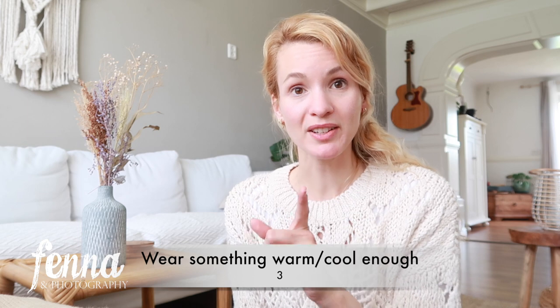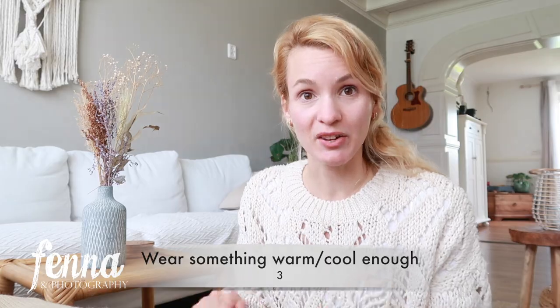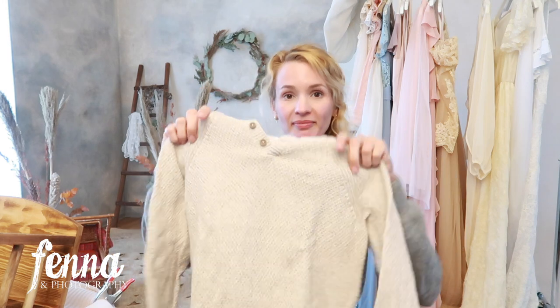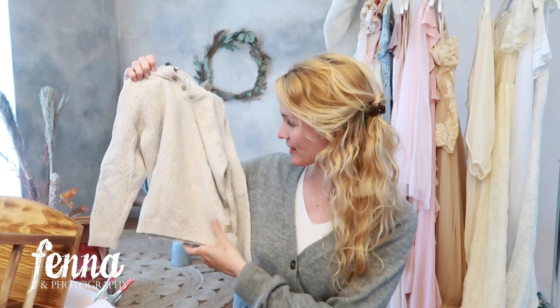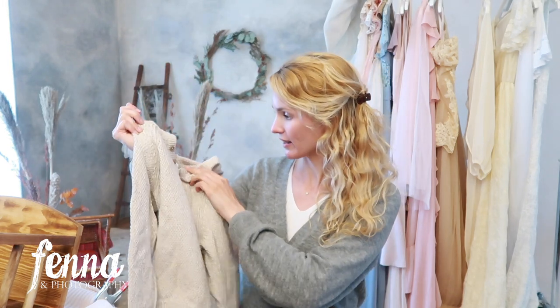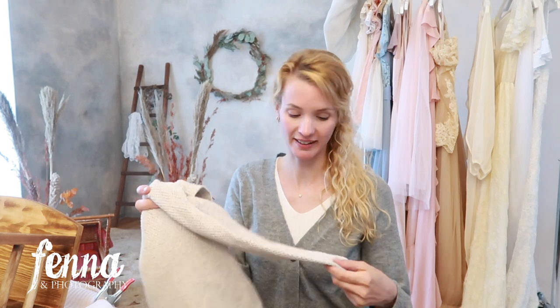Number three, wear something that is warm enough or cool enough. Yes, I agree. Okay, so another package just came in. There you go. So here we are. This is a sweater, and my son will probably be wearing this one. It's from Zara Knits, and it has a hoodie, it's knitted. It's kind of like a sand color. And it has little buttons in the front, but especially the way that it's knit, the structure and the color, I really like.